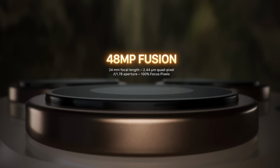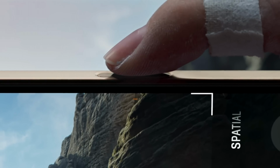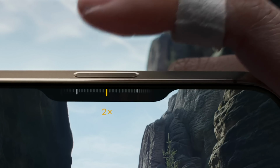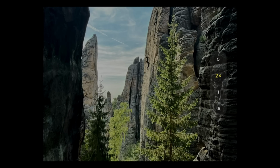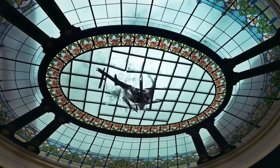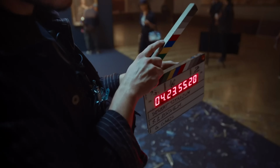Photography enthusiasts, this one's for you. Apple's made some bold moves with the camera. The iPhone 16 Pro now features a quad-lens system with AI-powered ProRes video recording and the all-new HyperZoom technology, allowing for insane 5x optical zoom without sacrificing clarity. And don't forget the Cinematic Focus 2.0, giving you that Hollywood-level depth and focus control with ease.